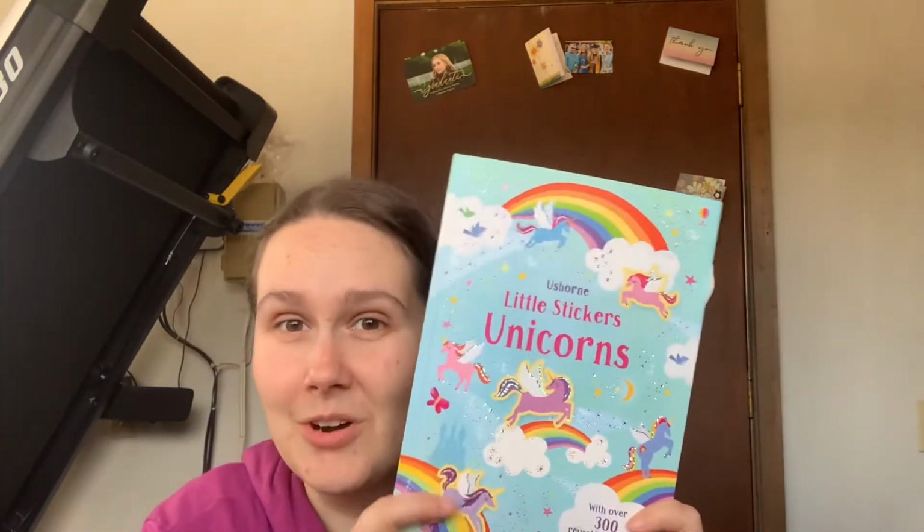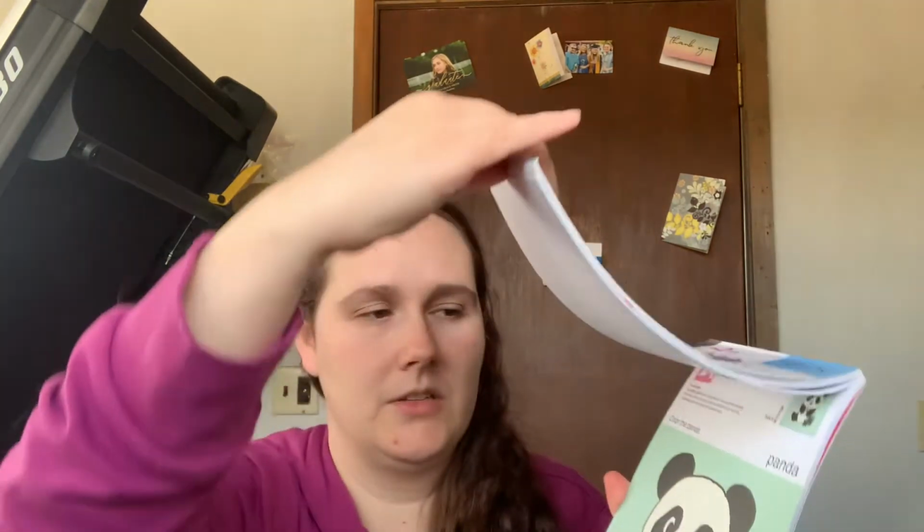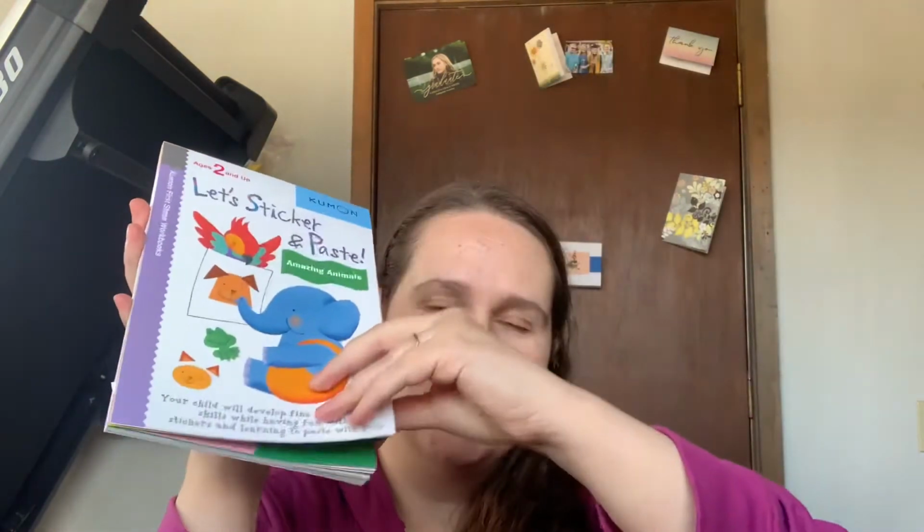She likes unicorns, so we have a unicorn sticker book in there right now. And she really loves these books. So the Cumin Let's Color, she's on the More book, so she'll be going up from that, but she really enjoys doing these activities. And she also has the sticker and paste one, which I cut out for her, and she'll paste the parts together. That's really fun for her too.